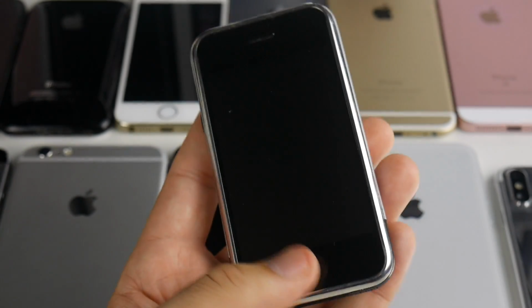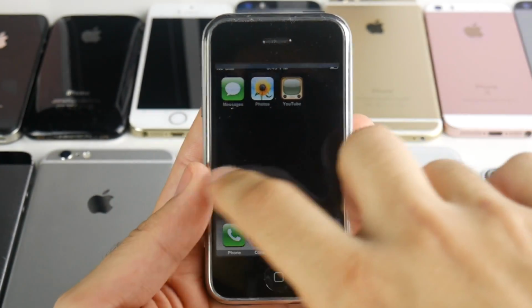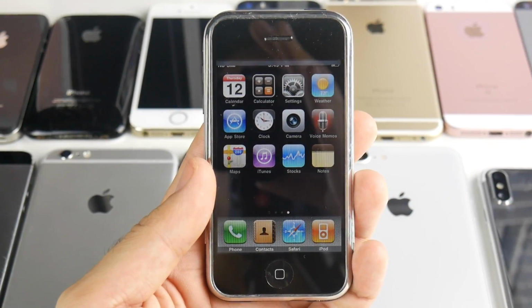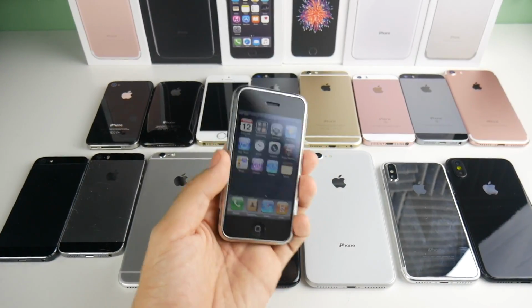And this guy is running iOS 3. I don't think it's running the first version. And it actually runs pretty smooth for being such an old iPhone, but we're not making this video to talk about smoothness, reliability, and things like that. We're just discussing the collection here.